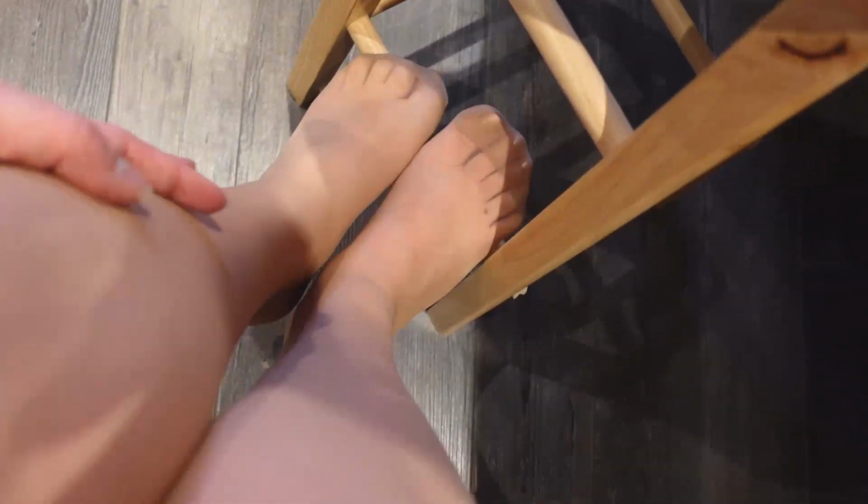So what do you guys think about this pair? Definitely fairly sheer once they get on. They also have the reinforced toe. These are definitely like my shade of nude. So let's get to the third one out of the randomizer here.